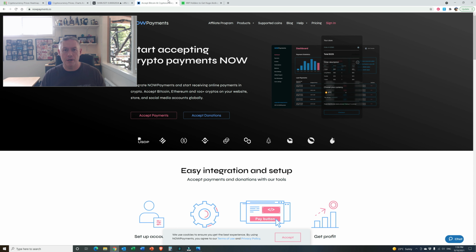What's happened? What's going on? Essentially, we had a big whale. For those that don't know what a whale is, in the market, a whale is a very big institution with a lot of money. It seems that a whale has bought into Shiba Inu. They spent about $43 million on Shiba Inu tokens, and that is probably what's driven the price up over the last couple of weeks. So that's very interesting.